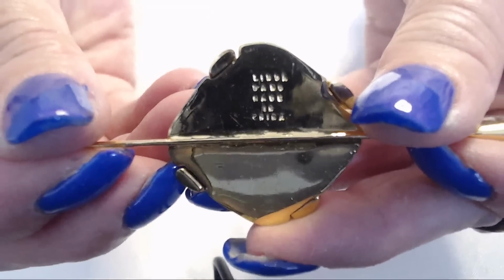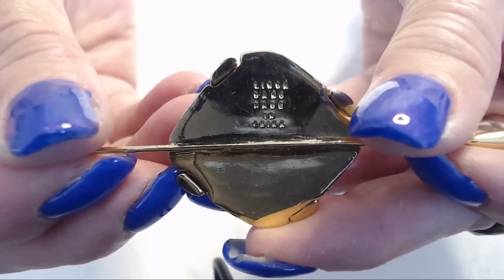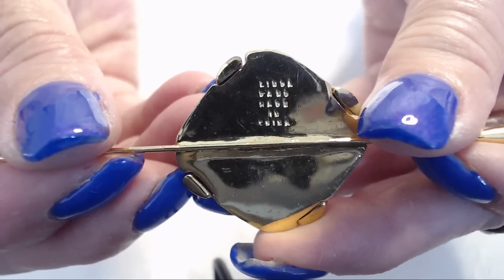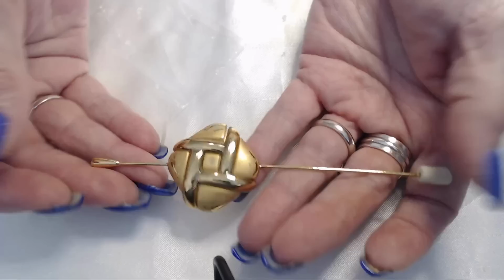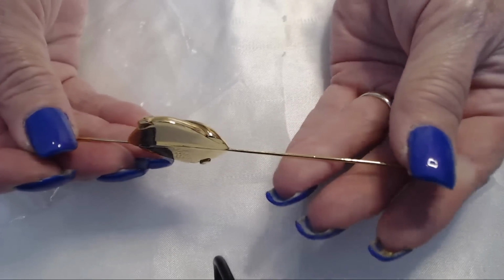Nope, I had it upside down to start with. Lydia something, maybe? Linda something, made in China. I can read the Linda part. Linda Dano. Okay, Linda Dano. All right, that is gorgeous, though. Loving this.